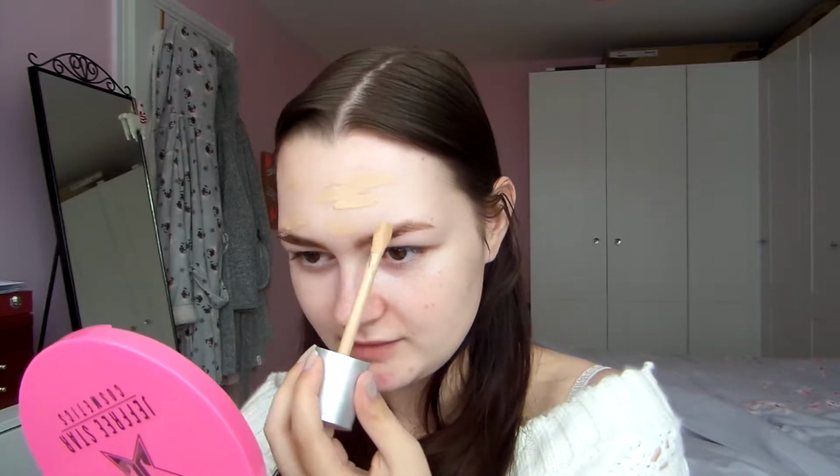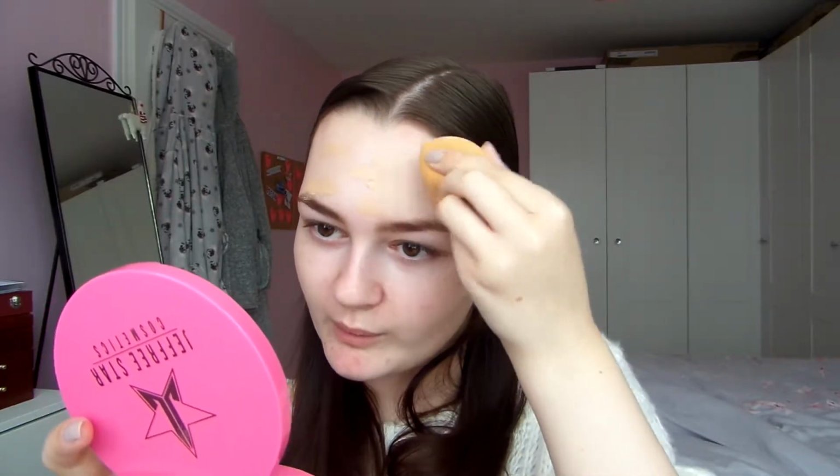Okay, so I'm not going to put it all over my face straight away. I'm going to do it bit by bit. Oh yeah, this looks like an alright colour. Okay, let's try that. I'm going to do half my face with a beauty blender and half with a beauty sponge. It's the Real Techniques one, and half with my brush.